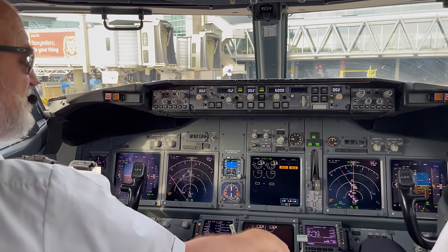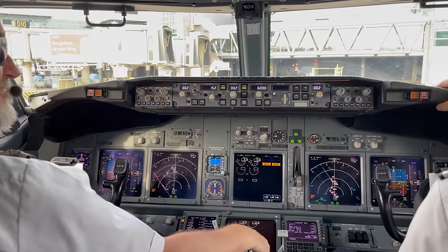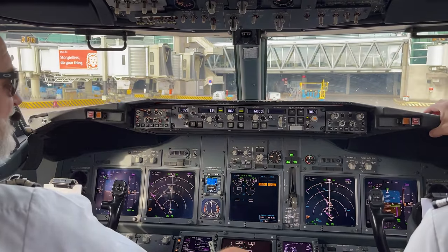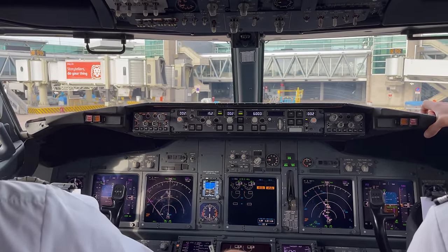Scandinavian 48 Delta at Alpha 2, give way to KLM coming from the left. Alpha 2, giving way to KLM, Scandinavian 48 Delta.